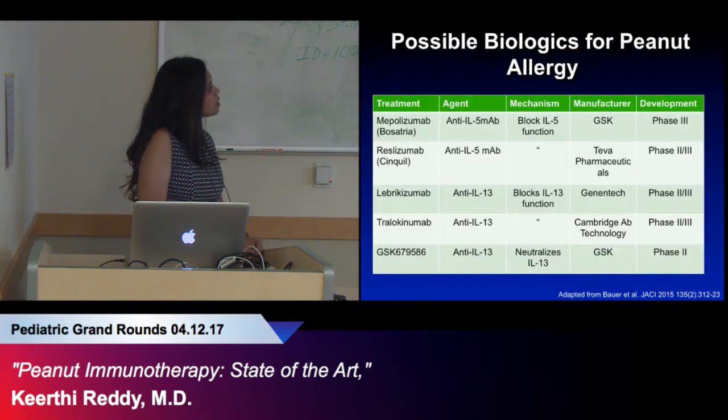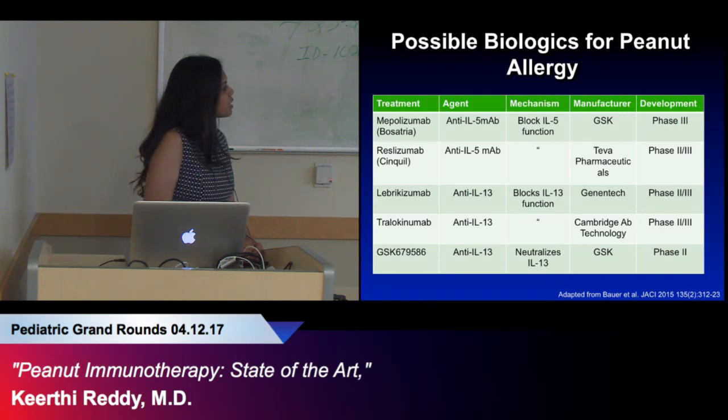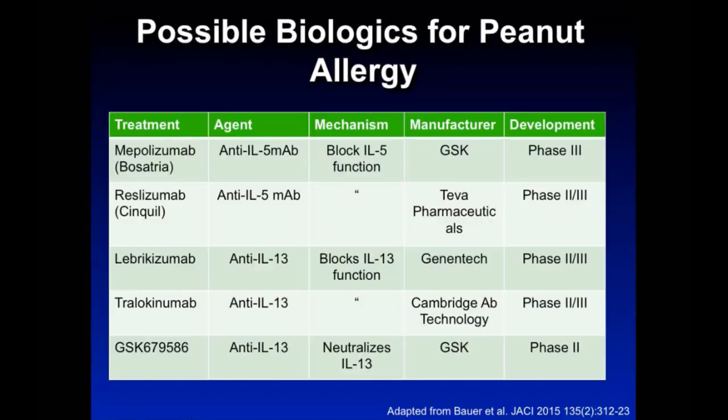As far as possible biologics for peanut allergy, I know this is a busy slide and a lot to take in, but there are a lot of medications being put into use to figure out if they will be helpful in relieving peanut allergies. One is bosatria, an anti-interleukin-5 monoclonal antibody that blocks interleukin-5 function, currently in a phase 3 trial. The next one is Cinqair, an anti-interleukin-5 monoclonal antibody, also in phase, I believe, 2 and 3.